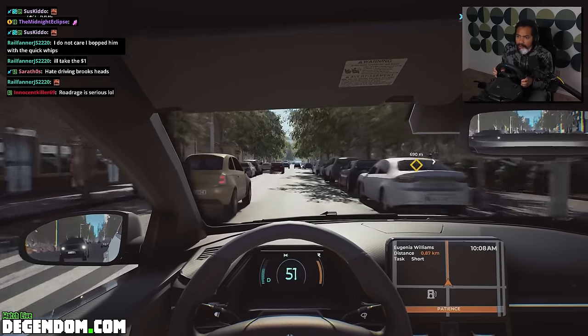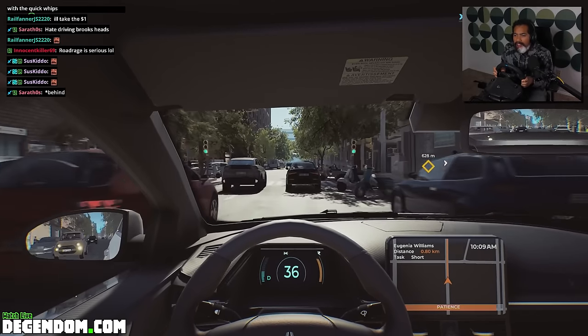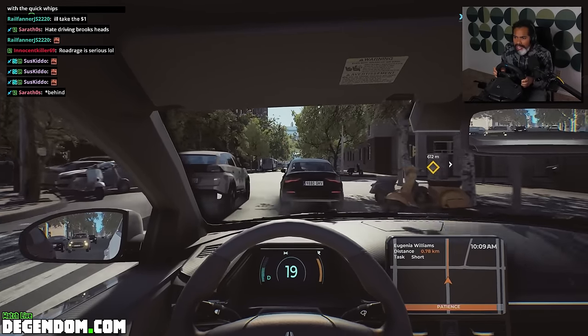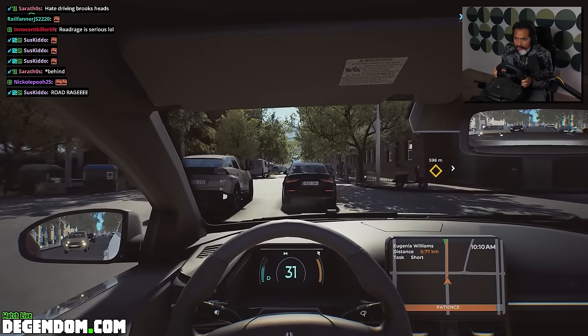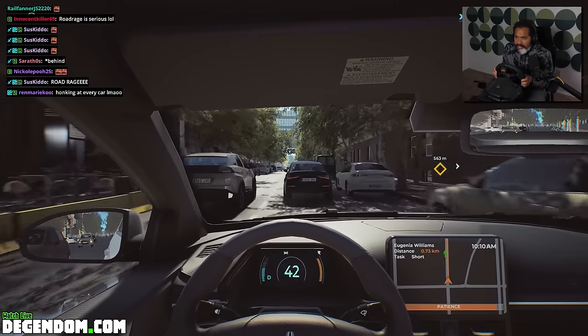Here we go. Okay, move. All right, here we go. Ma'am, I've never delivered somebody more on time than I'm about to deliver you. Look at this fucking guy. What's he doing? Oh my god, he's braking. He's brake checking my stupid ass. What's this guy doing? He ain't getting in.